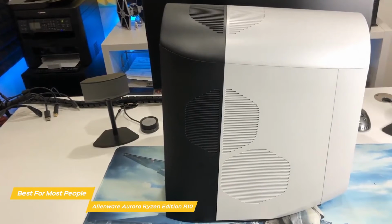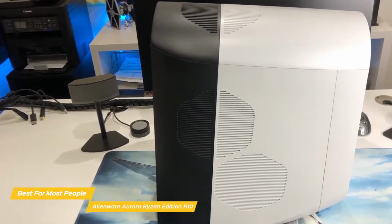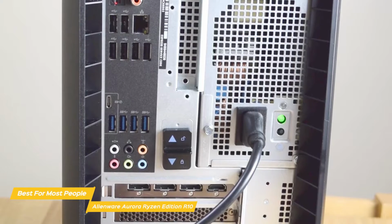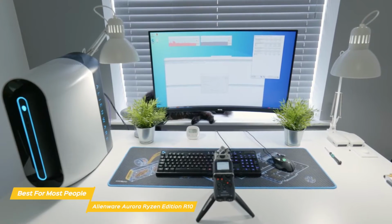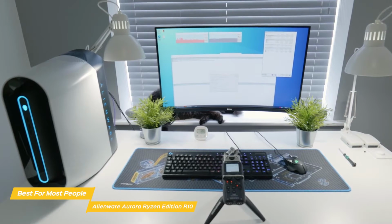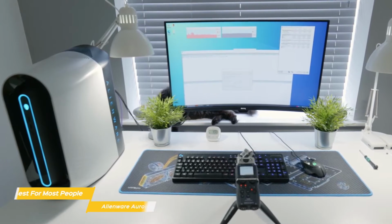Dirt 5 ran at a locked 1080p 60 FPS without a single dip on max settings, delivering a true sense of speed with all the visual weather effects cranked up. If you're looking for a Ryzen/AMD-based gaming PC that's fully configurable, the Alienware Aurora Ryzen Edition R10 is a great choice for most people. Because it's so highly configurable, the R10 naturally appeals to a wide group of gamers. Those who don't have unlimited amounts of money to spend can still get in on the action, while those with a bigger budget can select higher performance components to create an unforgettable gaming experience.